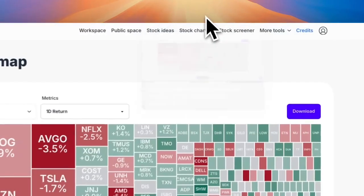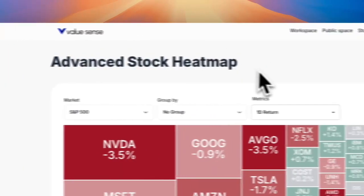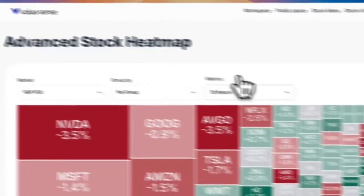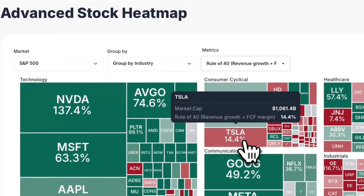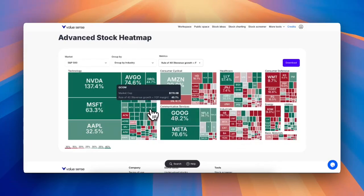Another tool to visualize Rule of 40 is a stock heat map. Of course, I showed it in a stock screener, but here we can check Rule of 40 for the whole S&P 500 or NASDAQ, which is cool. We can click on Rule of 40 here. And look here, almost all technology stocks are in the higher 40s. Apple is a bit lower, because of their lower revenue growth. But overall, the whole market is not on par based on this metric. Communication services and tech, mainly tech, just push the market forward.